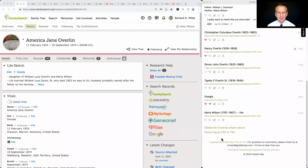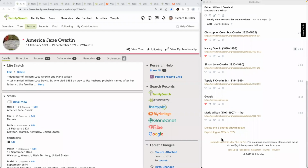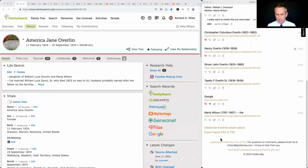That's probably the best way to do it at the moment, and it works on a Mac. Yeah, that's right, I'm using a Mac, but it works on a PC as well. I found you can do a CSV export or a TSV, tab separated. If it doesn't work in one program, then try the other format, and usually one of those two will work for your spreadsheet program.